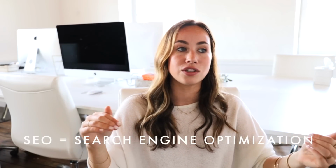And then the second thing that we focused on is SEO. So SEO is search engine optimization, and search engine optimization is the strategic things that you do in your blog posts so that you can rank on Google. For example, if you're searching healthy dinner ideas on Google, you want to be one of those first websites shown.